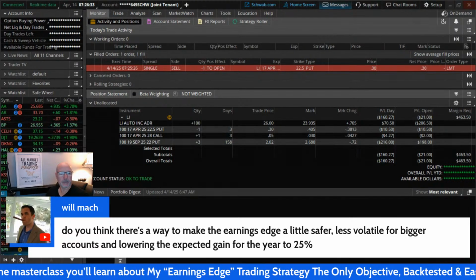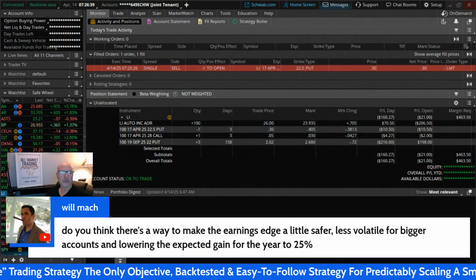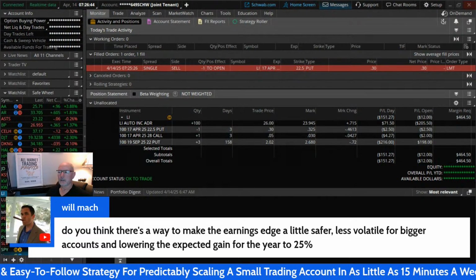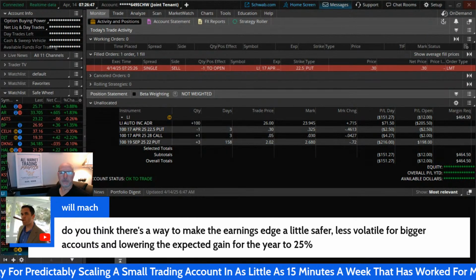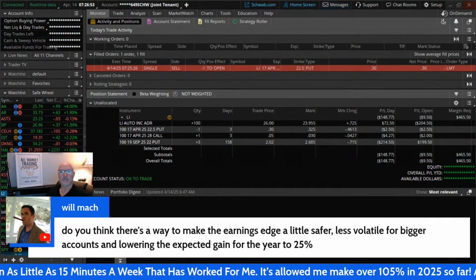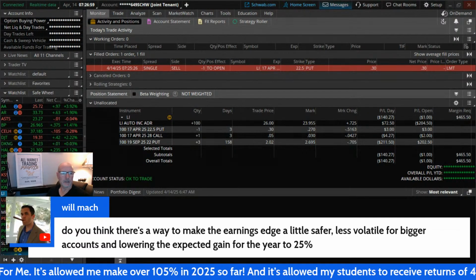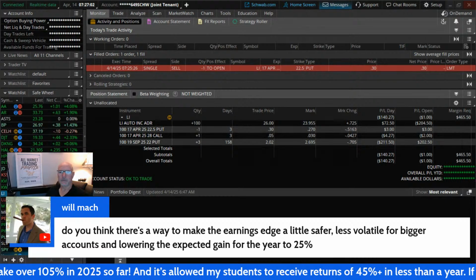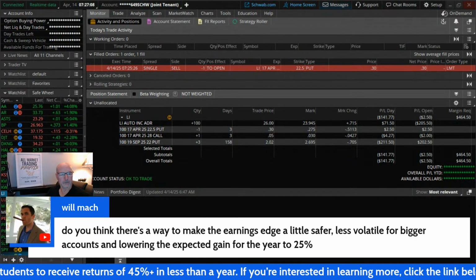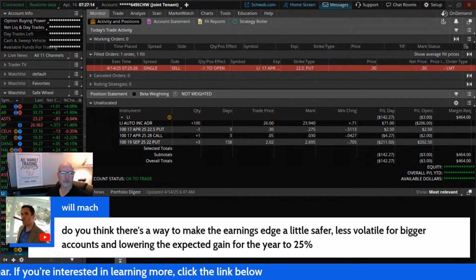Will says, do you think there's a way to make the earnings edge a little safer, less volatile for bigger accounts, and lowering the expected gain for the year to 25%? Oh yeah, absolutely. You just simply allocate less capital to the trade. So if you have more capital, you could only allocate, say, 20% of your buying power to the trade, or 10% of the buying power. And you can get the same kind of results with a lot less volatility. Of course, the results would be a lower return, but you could lower the volatility also. That would actually be a really good idea when you have more capital.